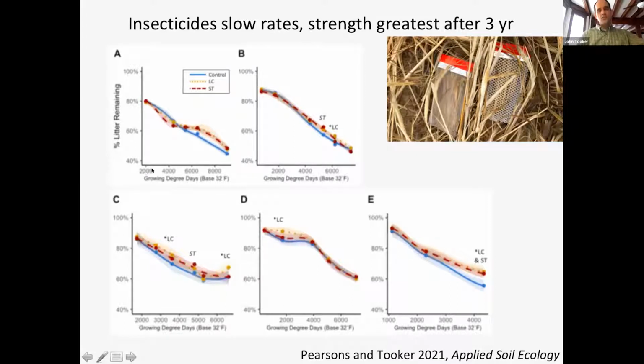So these figures show different time points in Kirsten's experiment, starting in panel A, that was the spring of 2016, and panel E is the spring of 2018. And as time went on, decomposition was always slower, or if there was a difference, decomposition was always slower when the insecticides were present. And by the end of the 3-year experiment, we had a 10% difference between the decomposition rate of plots where insecticides were used compared to where they weren't.